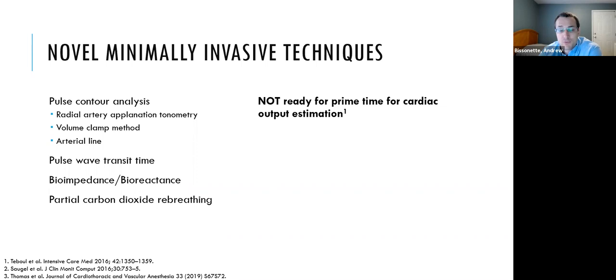The other thing I would mention is that although these are less invasive and studies say often less accurate, with a percentage error of about 40%, which is typically felt to be inadequate for accurate estimation of cardiac output. The bar there is usually put at a percentage error of about 30%.